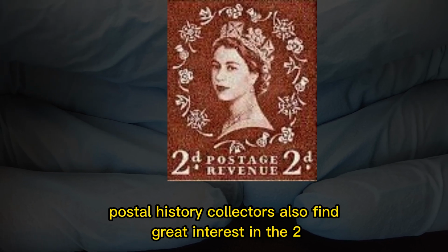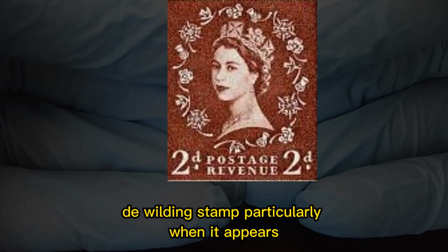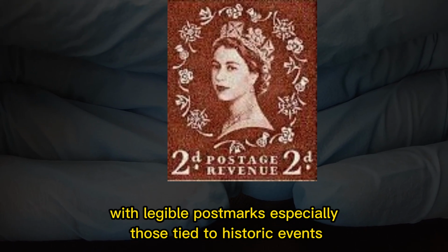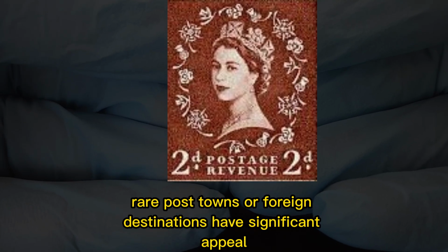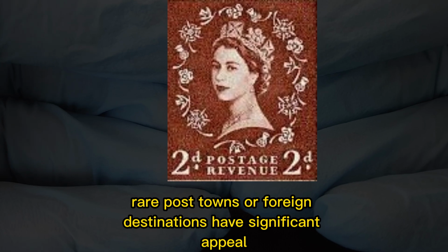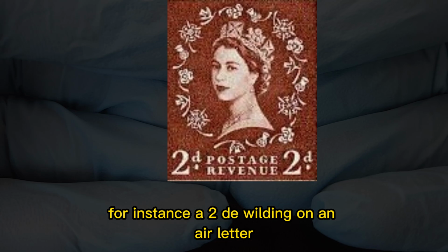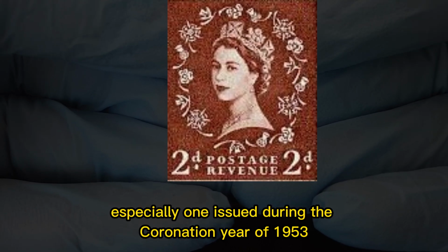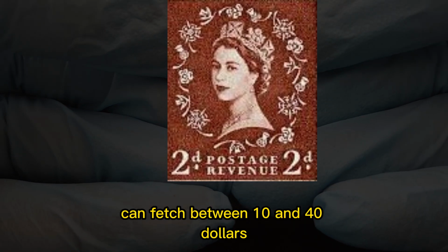Postal history collectors also find great interest in the 2D Wilding stamp, particularly when it appears on cover. Envelopes bearing clean examples of this stamp with legible postmarks, especially those tied to historic events, rare post towns, or foreign destinations, have significant appeal. For instance, a 2D Wilding on an air letter or first day cover from the early 1950s, especially one issued during the coronation year of 1953, can fetch between $10 and $40.